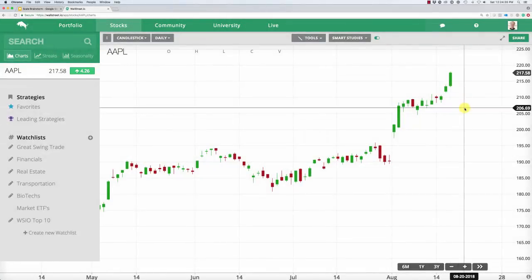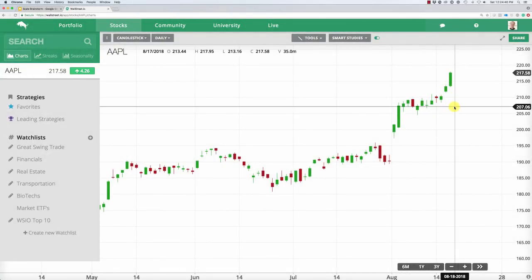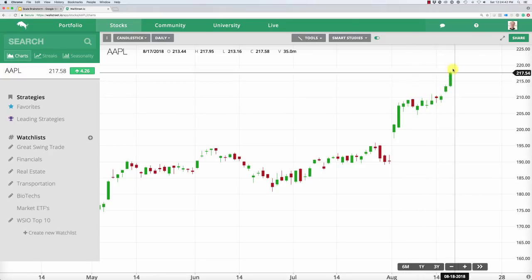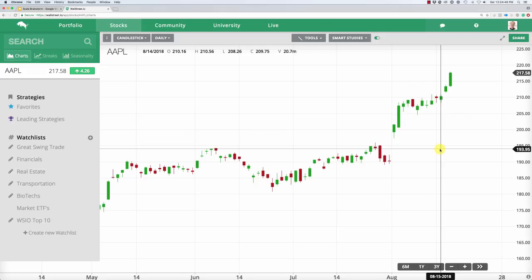Right now we're doing an incredible breakout. This is a really powerful pattern. It's one of the most bullish patterns, actually. It's called a curling pattern. You can see the momentum accelerating right here. I'm really excited about this for a couple reasons.